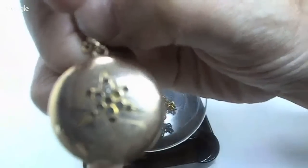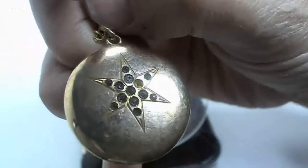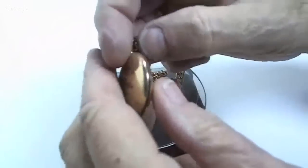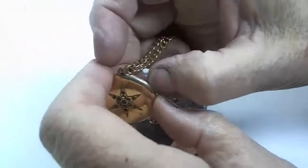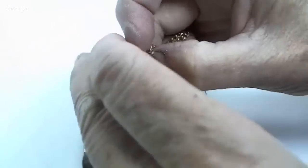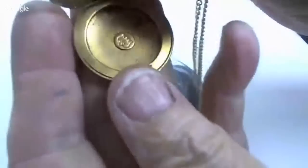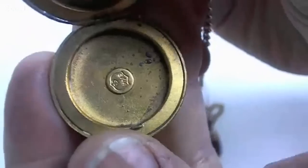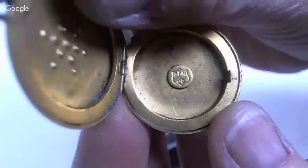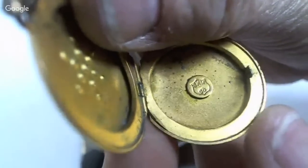I haven't checked them out, but can you open it? Sure. Junk Lady wants to see the inside. Look at that beautiful piece. You better believe it. I can open it. Well, it might be pretty hard. Some of them are hard to open, and that's good because they won't open easily. There we go. There is the mark. That's beautiful.